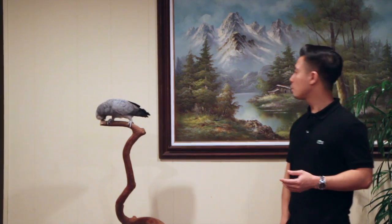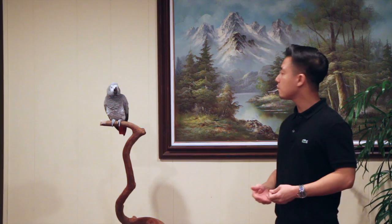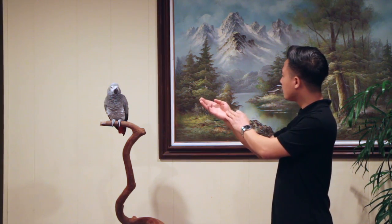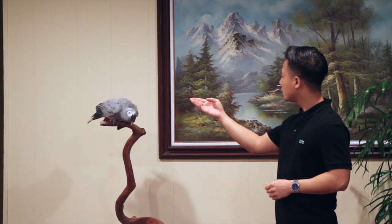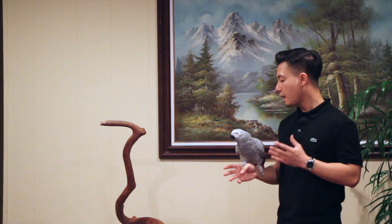Now, I do think, however, because a lot of people think having a flighted bird is really risky, and it's irresponsible to have a bird that's flighted in the home, I'd actually think the opposite. Having a flighted bird, Smokey, come. Smokey, come. Good girl. Having a flighted bird, in my opinion, is actually a lot safer, and it's a lot healthier for the bird than having a bird that's clipped.